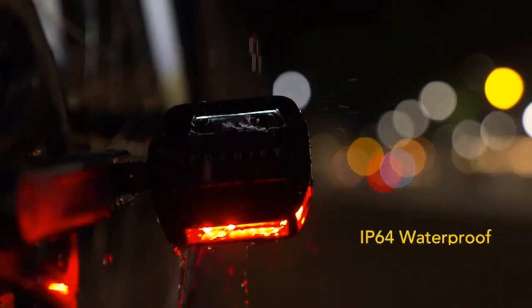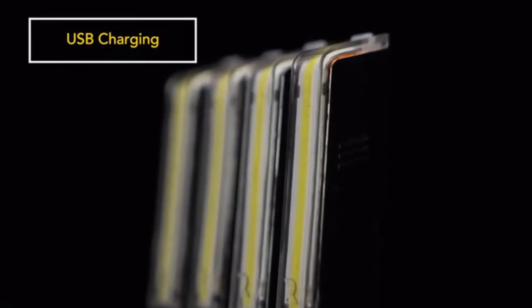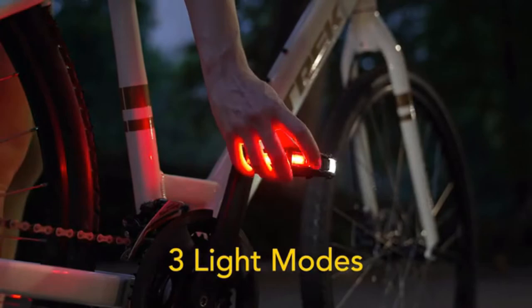The waterproof light modules click in and out with simple, secure magnetic attachment and plug directly into any standard USB port for easy charging. Three different light modes and long-lasting lithium-ion batteries mean the arc lights keep you visible, even on your longest rides.